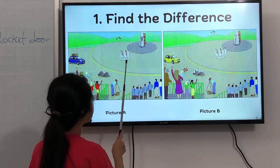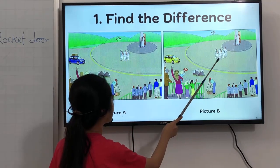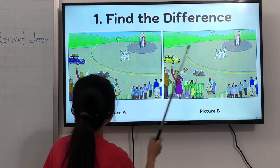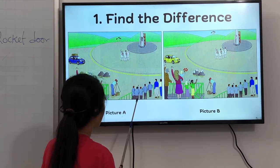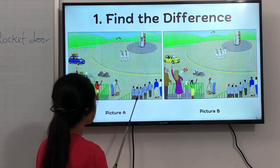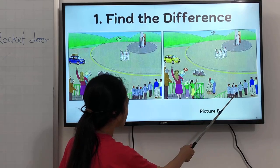In picture one, there are three astronauts, but in picture two, there are four astronauts. In picture one, five men are wearing white and blue shirts, but in picture two, they are wearing red shirts.